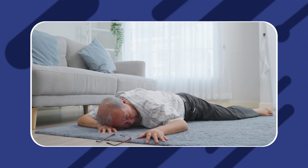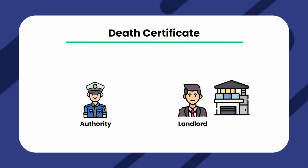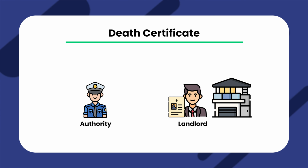If the landlord discovers the deceased tenant in the property. In the worst case scenario, the landlord themselves discovers the deceased tenant within the tenant's property. When this happens, it is essential that the authorities be contacted immediately. At that point, they will take care of contacting any family members and transporting the deceased. If there is no family member to contact, the authorities will direct the landlord on retaining a death certificate.